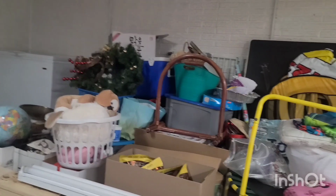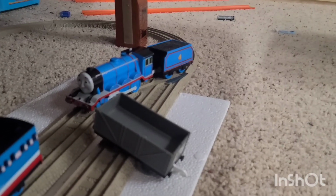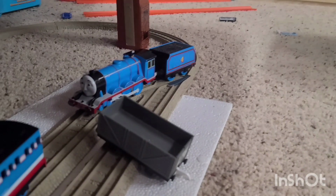Get out of my way! But the freight car wouldn't move until Gordon forced it. Accident.